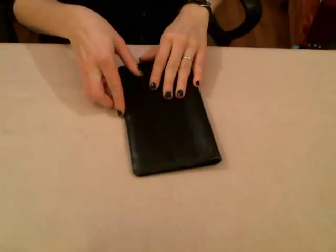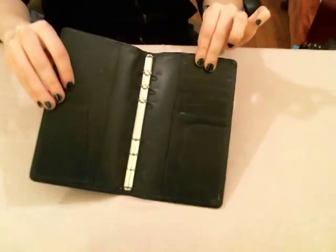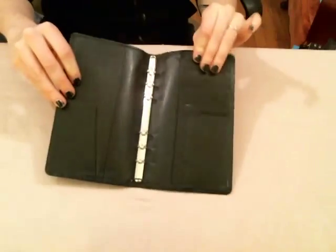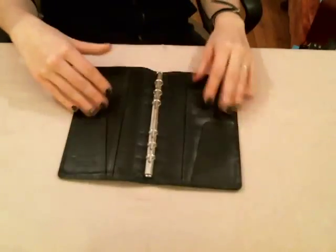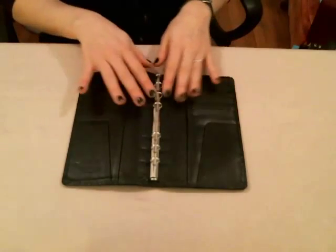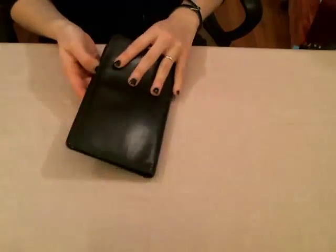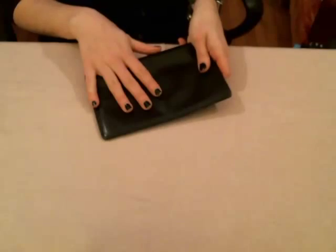One of the first Filofaxes that I had was this skinny black one. This is a slimline Chelsea from back in the day. Loved it. You can see I've used it. The leather's ridiculously soft and supple now. It was really good, except with the rings this small, you really couldn't fit a lot of pages in them. And there's no coin pocket, but that was something that I used. It's still amazing to this day, so I'm going to hang on to that. I find it to be a classic.